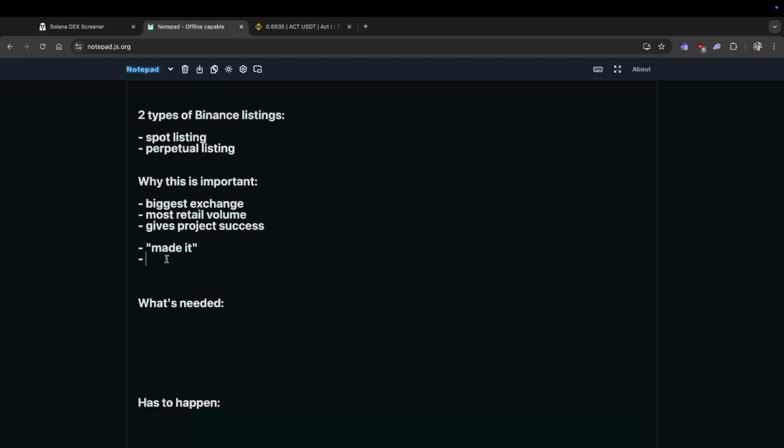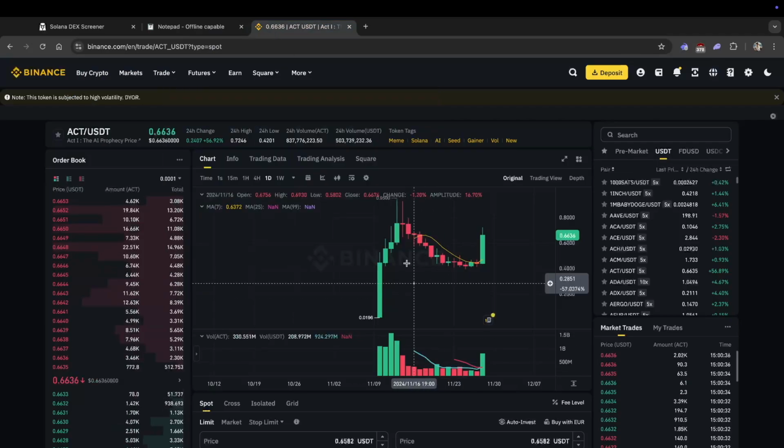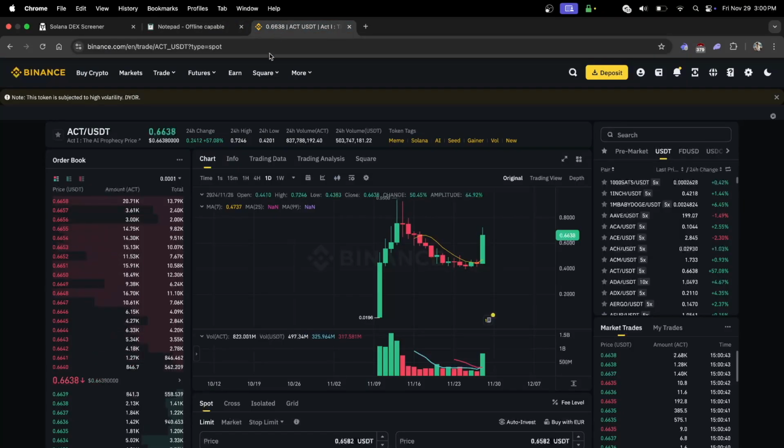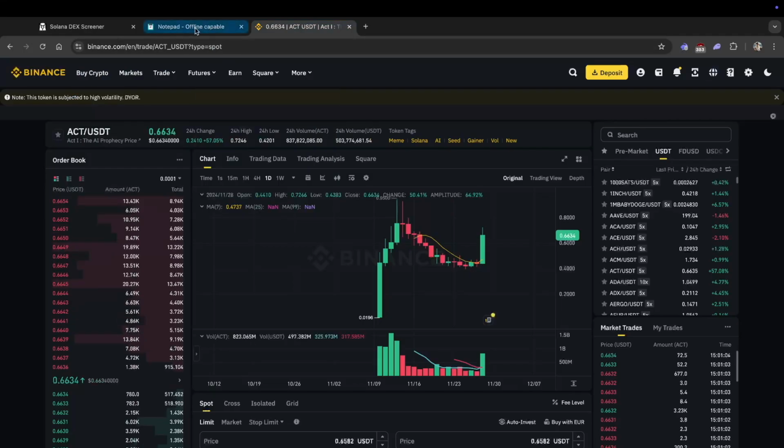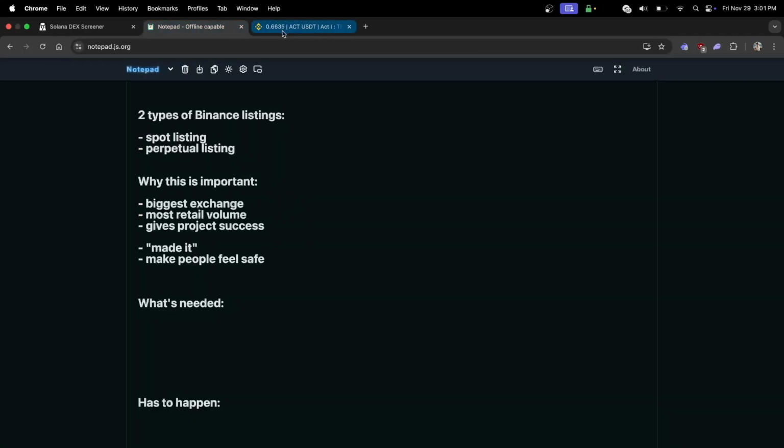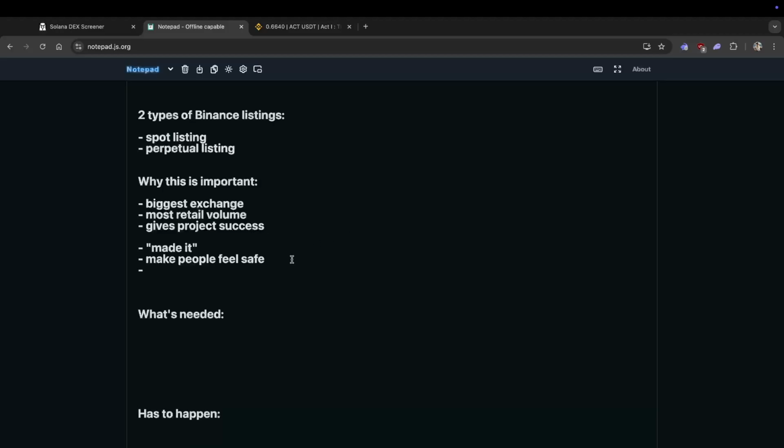So we see a lot of projects getting on Binance and they never dip below a certain range. And that's because Binance owns a ton of the tokens in the supply, so they are able to issue the token to people when they're buying and selling the token. And when it's on Binance, it basically makes people feel safe when they're holding the token, right? Just as I said, Binance now owns a large supply of the token and people feel safe holding the token. And when people feel safe holding the token, they actually hold it. So they're less likely to actually trade it or to dump it.